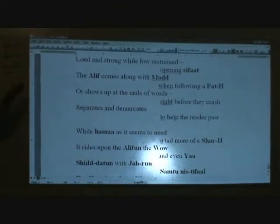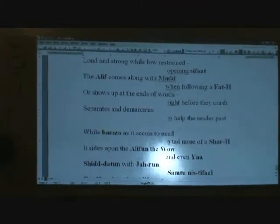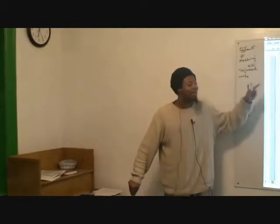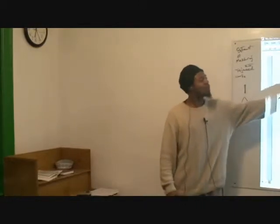Do you see the importance of that lesson? That lesson preceded this one, all the sifat. So now when we talk about them, we're not talking about an abstract thing. We're talking about something that you can reflect on and you can see and know what it is, and you'll get better at reflecting and knowing on it by the time you get to the end of this poem, Insha'Allah. Okay? So, loud and strong while low restrained.